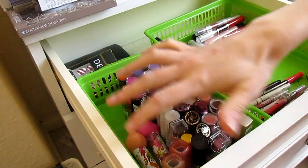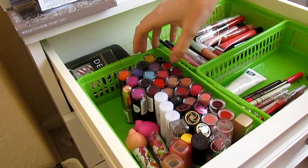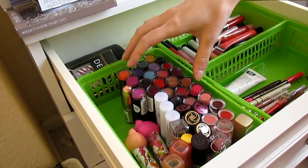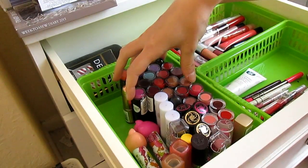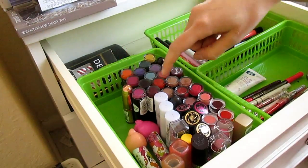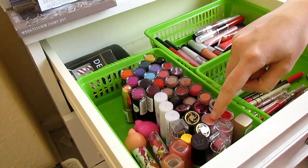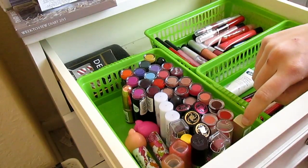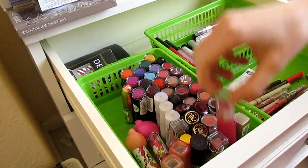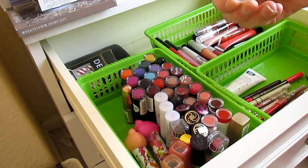Here is where I keep all of my lipsticks. So these crazy coloured ones, I think up to here, these ones are all my Makeup Revolution. I do have a lot of Makeup Revolution lipsticks. These are all my MUA ones. There's Milani, New York City Makeup, the New York, is it New York Cosmetics?